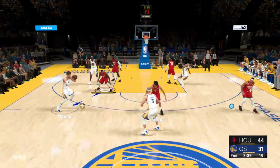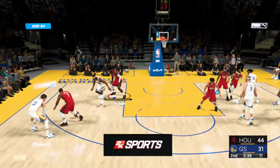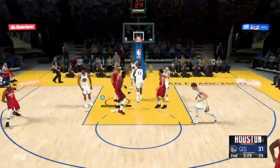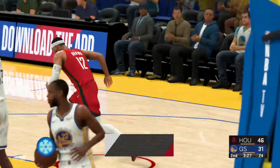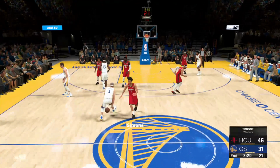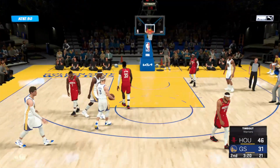All right, let's check in with Allie LaForce. Well, guys, Commissioner Silver's open to change. He said, quote, "We're not beholden to pure tradition. We care a lot about it, but all of the factors I think about when we talk about changing the rules, I'm less concerned about that. We should live in the present, be respectful of those records, but also be willing to adjust when it makes sense." Golden State calls a timeout. All right, thanks, Allie.